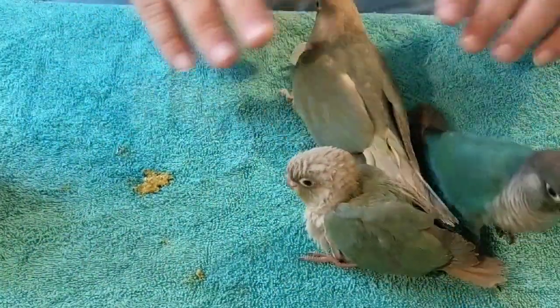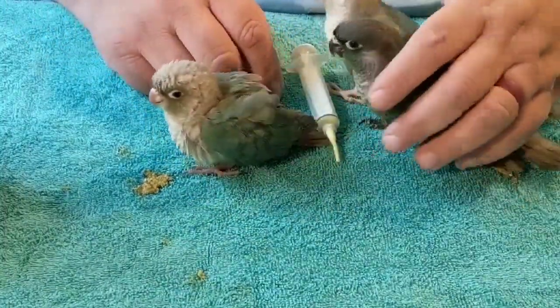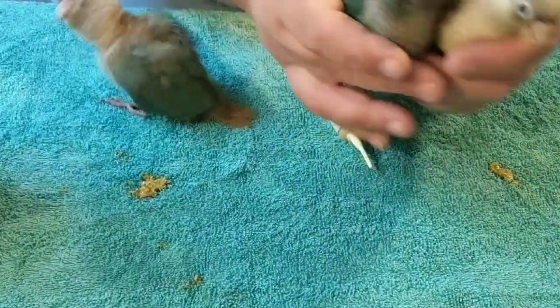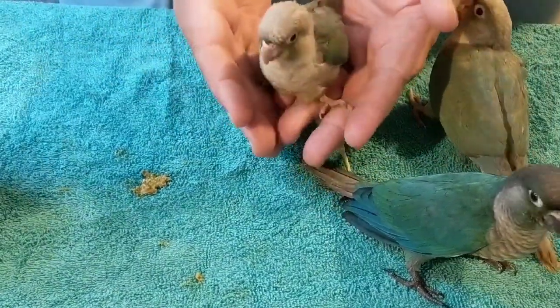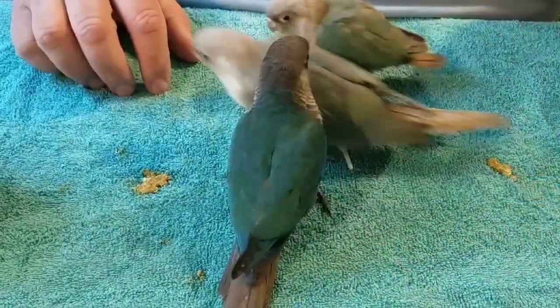So these two are going to be a pair. They're going to grow up together. They're never going to be apart. And so they're going to be a pair of future breeders, and they'll have babies in a year or two. Aren't they just beautiful? And this little girl, I'm falling in love with her. So she's probably going to stay also. She's going to be a pet.